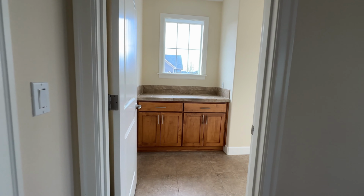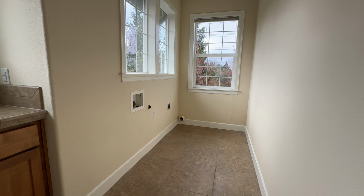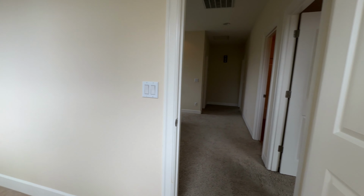The laundry room. Quite large relative to most. This is 13 by 5. Lots of lighting in this room. Maybe one of my favorites here.